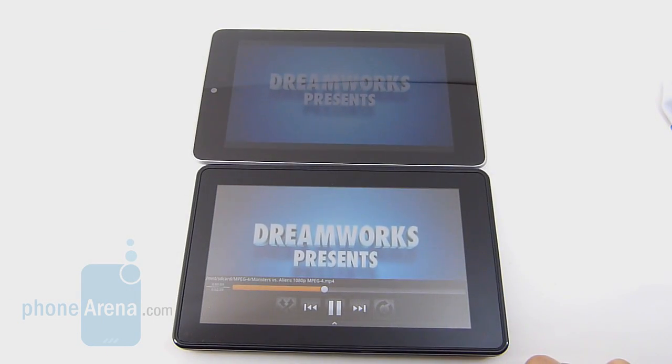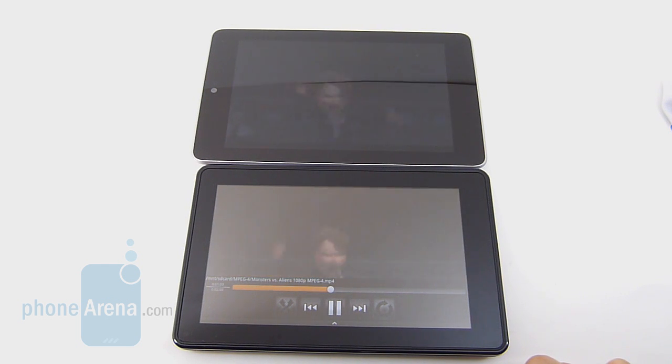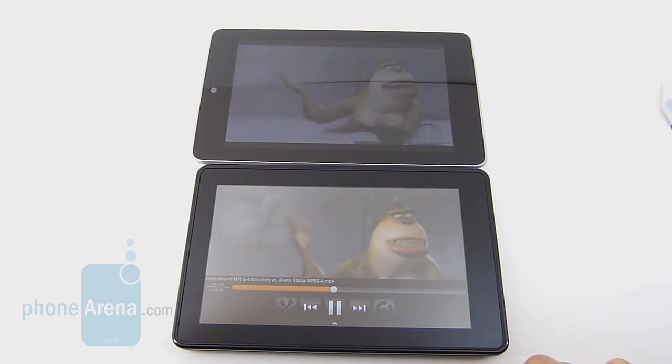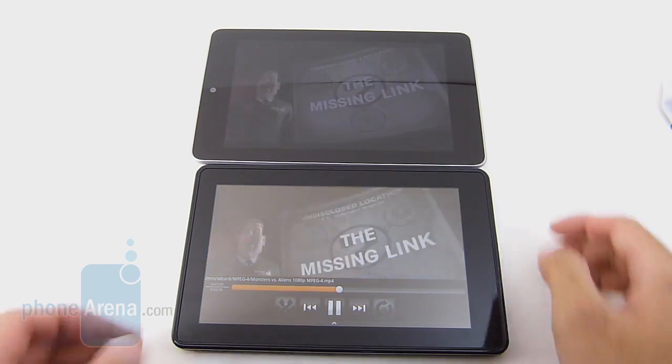So out of the box, the Amazon Kindle Fire doesn't support any of the videos that we have, so we have to download a third-party video player, the Meridian video player, so I could play this video here that's encoded in MPEG-4, 1920 by 1080 resolution.